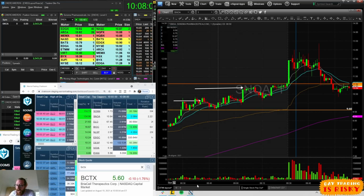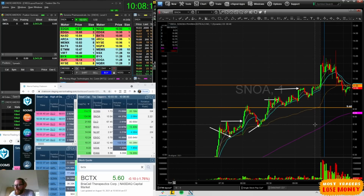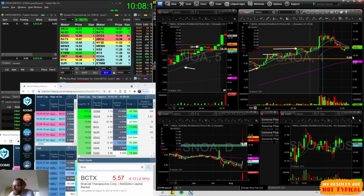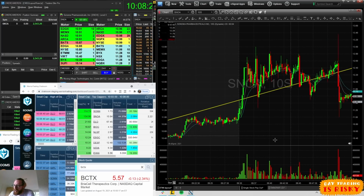But generally, the stock respected pretty much all the patterns that I trade. These are the same patterns I teach in the Warrior Pro classes. Buying first candle to make a new high, buying the pullback, ABCD patterns. We had a really good respect on ascending support lines on the 10-second chart right through here.